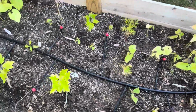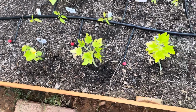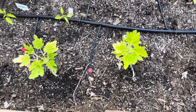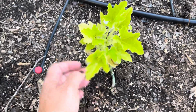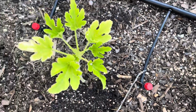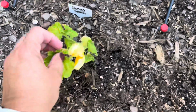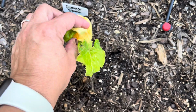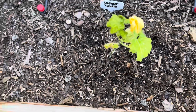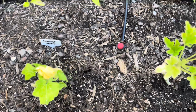But anyways, there's my zucchini and squash. And I don't know if it's worth the fight to keep on fighting with them. The leaves look a little bit, I don't know. I mean, I got lots of stuff that grows, but they're not growing big leaves like I see in other YouTube videos. This one, wow, that one produced a big old flower, but nothing else. And they just don't look good, not at all. So I think it's probably worth taking them out.